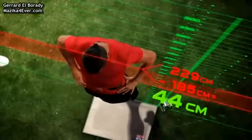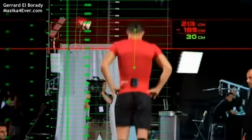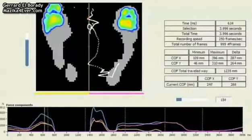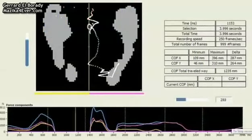The result is surprising. Ronaldo jumps only 44 centimeters, barely average, with a force of just 1.5 times his body weight. Something's wrong.